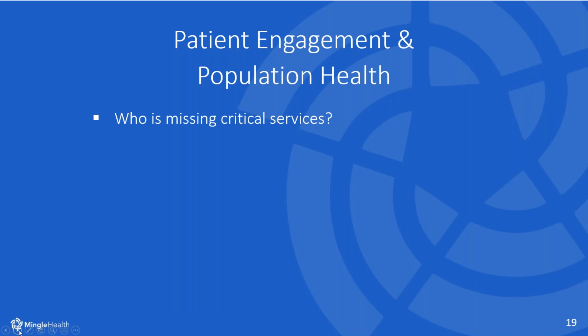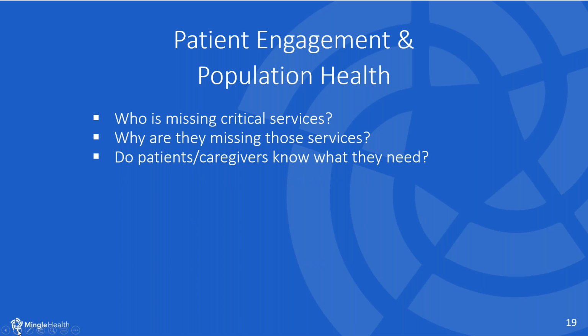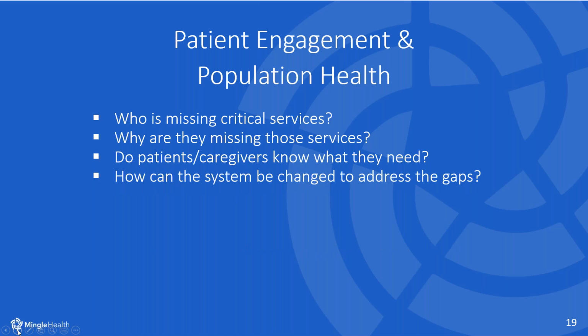So when we talk about population health, again, this is something that for some of us is very foreign. So who's missing the critical service? Why are they missing the services? Is it an access issue? Is it a comprehension issue? Is it the ambivalence of not feeling like they need to do something? Does everybody know what they need? Do patients know what they need, why they need it?